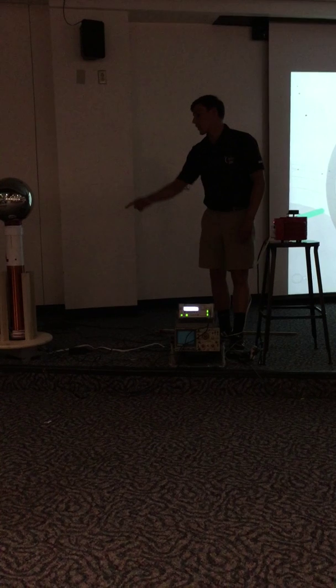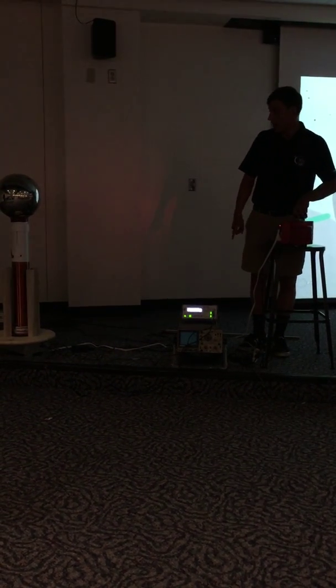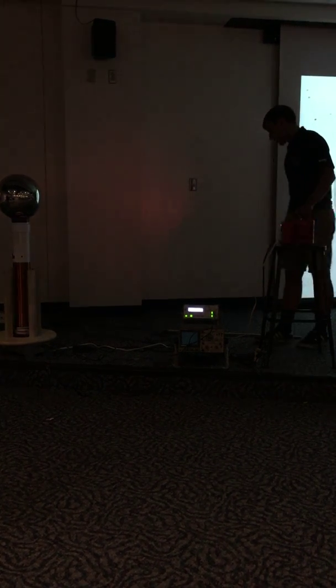So this function generator is going to pulse that circuit at a specific frequency, and then you're going to have electrical breakout.